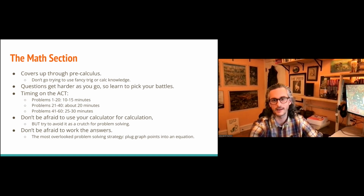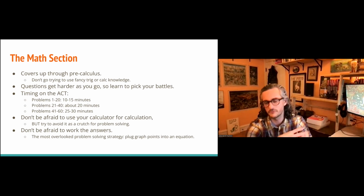I think it is safe to say, do not hesitate to plug points into an equation. They give you that x and that y, plug it in for x and y in the equation. You just got rid of 2 variables. Even my excellent math students overlook this on the regular. Please don't forget about that as an option.